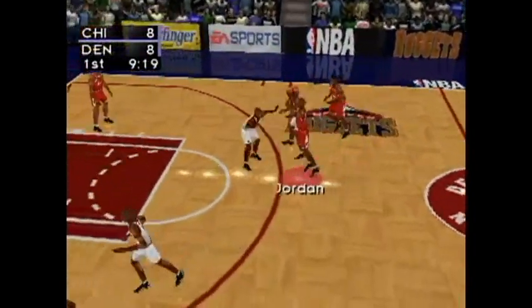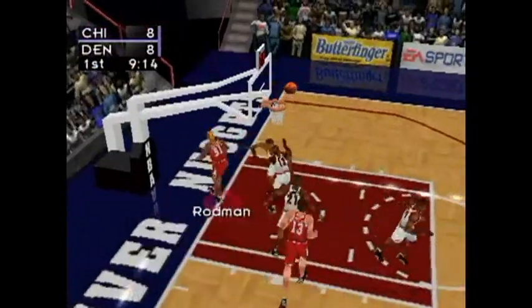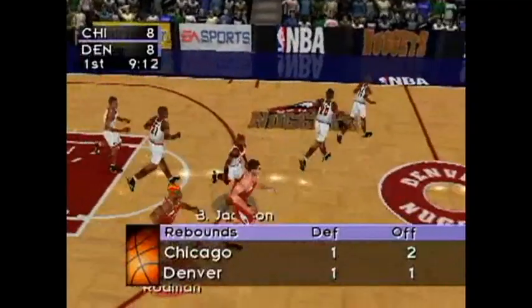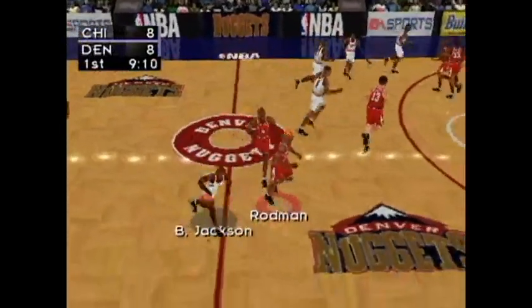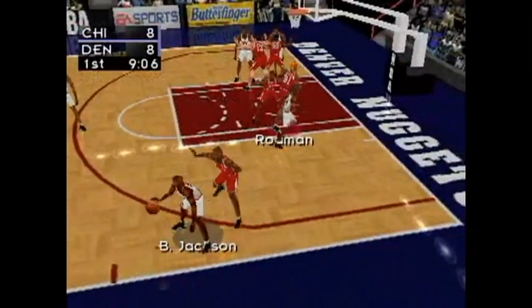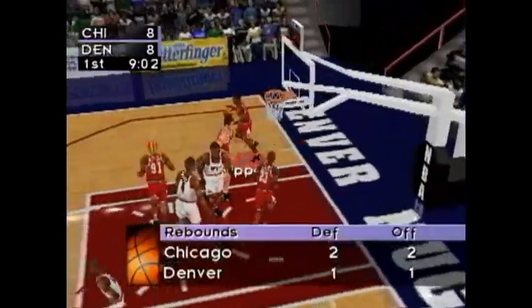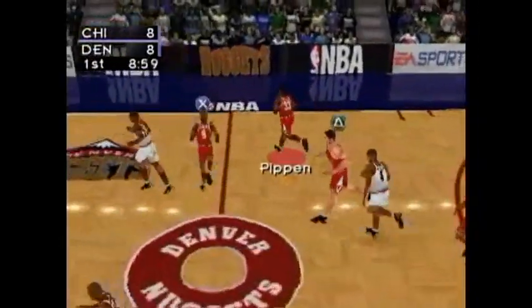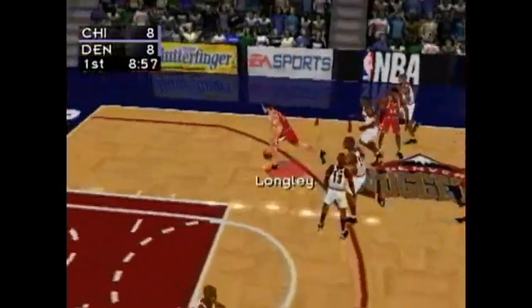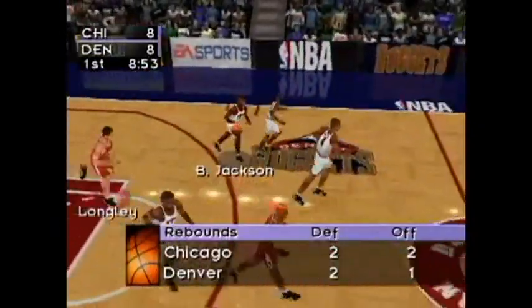From half court to number 23 with the jumper. He's off target from outside. The Bulls with another 24. Jackson tosses up the shot. Pippen takes the rebound. From the right side to Longley. He puts up the shot. Ellis with the board.